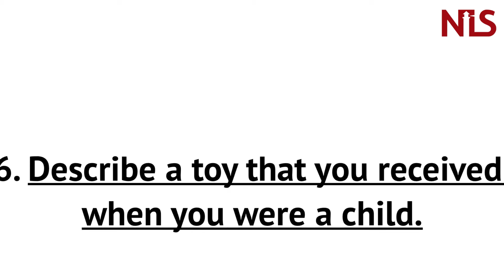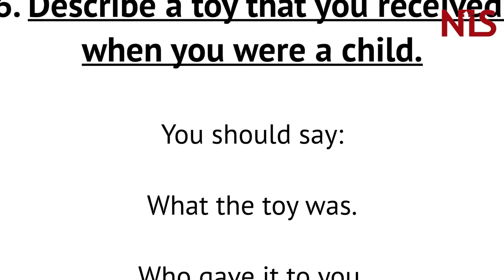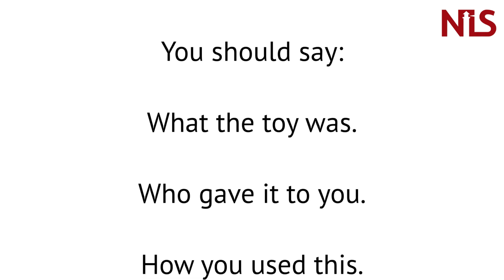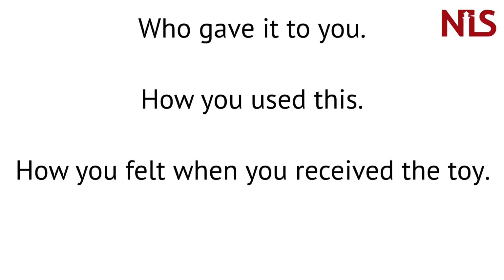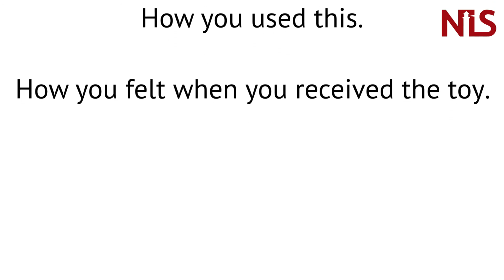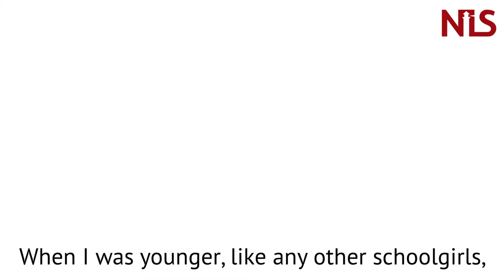Sorry, I forgot the topic. The topic is, describe a toy that you received when you were a child. You should say what the toy was, who gave it to you, how you used it, and how you felt when you received the toy. Now we can jump into the speech. I just wanted to say I wrote this example from a female perspective, which is why I'm using Barbie as a toy receipt.